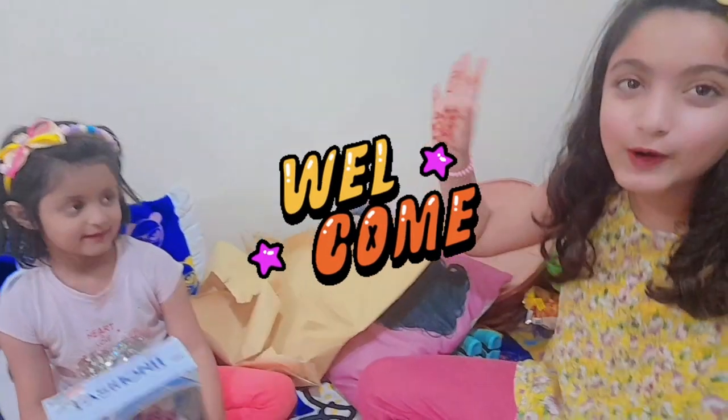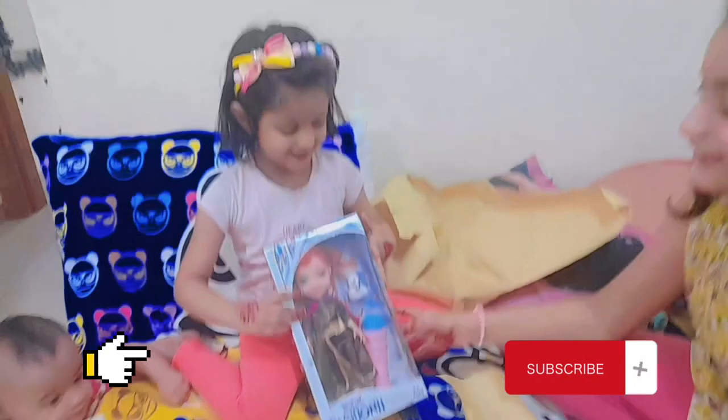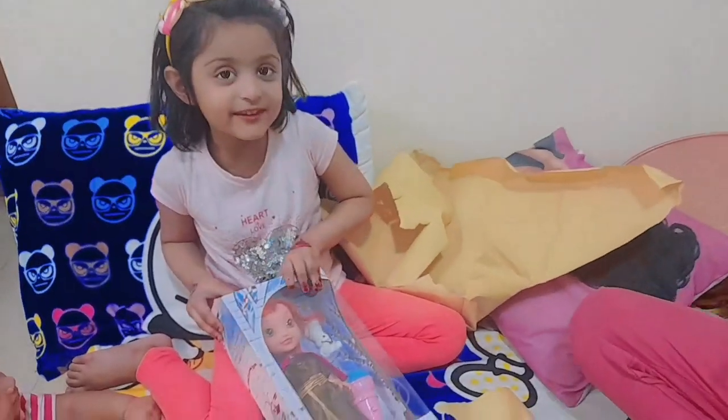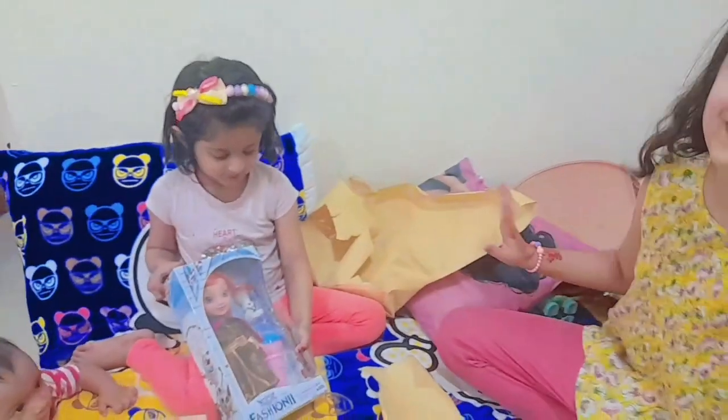We got gifts from my mother's friends. They are Eid gifts. Look, she got Anna, Olaf, and a mic. Look, Anna's eyes look scary. It's like a monster. No, this is not a monster. Elsa's sister, Anna. She loves Elsa and Anna.